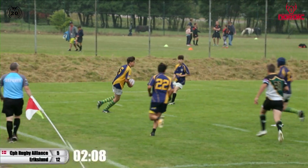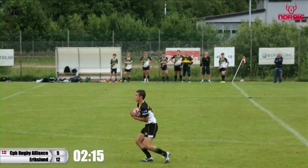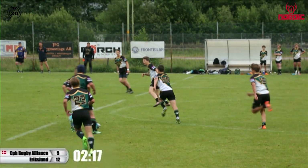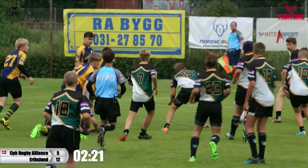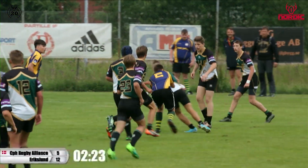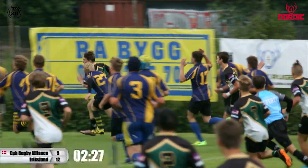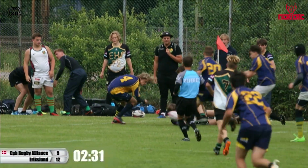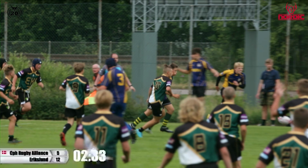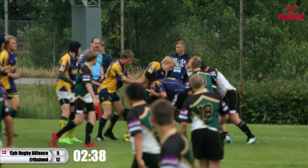The ball didn't find touch, so Copenhagen gets it, and kicks it away. But the ball is kept in play by Erikslund, and they're moving it to the right. Yeah, it was dropped on the floor, but it was backwards. So the referee says play on. And now we're in for a break here, and he's almost run through, but there was a try-saving tackle. So Erikslund still has the ball.